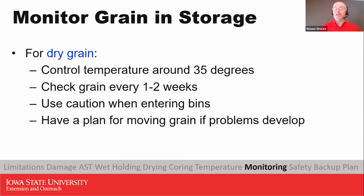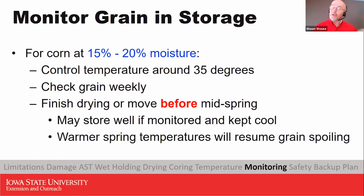So our overall objective here for dry grain: control the temperature down around 35 degrees, check it every week or two, use caution, of course, when you're entering bins to check the grain, and have a plan for moving the grain if any problems develop. If that grain isn't completely dried, so for corn, if it's 15 to 20% moisture, you can control the temperature down to around 35 degrees and check it weekly, and it'll probably store okay through the winter, but you need to finish drying or move that grain before mid-spring, because even though that'll store at a cold temperature, when warm temperatures return in the spring, mold growth will resume if you don't get that dried or out of that bin.